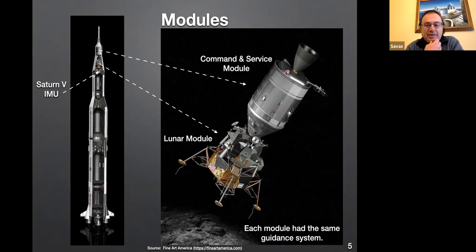Now, there was a guidance system on the Saturn V itself, at the very top in the third stage. That was designed by Bendix and built by IBM. But that's not the system I'm going to talk about. I'm going to talk about the system that was in the lunar module and the command module. Those had identical systems, and that also proved to be very important later for Apollo 13. Remember, that was when the command module was damaged and they had to use the lunar module essentially as a lifeboat. So the system I'm going to describe is essentially the same in both modules.